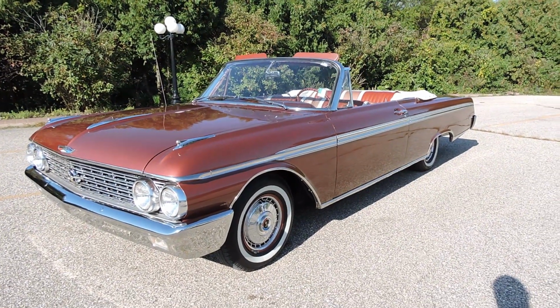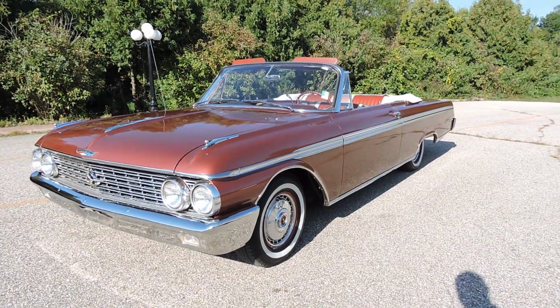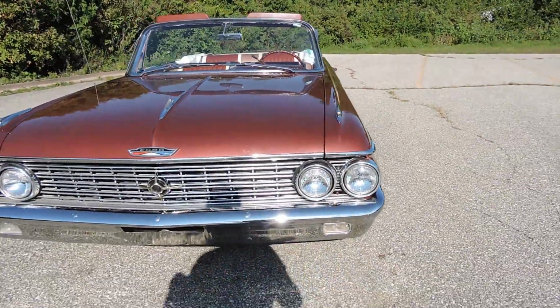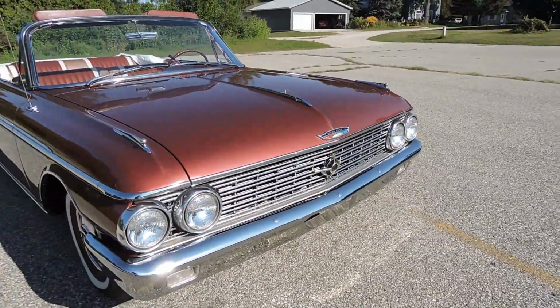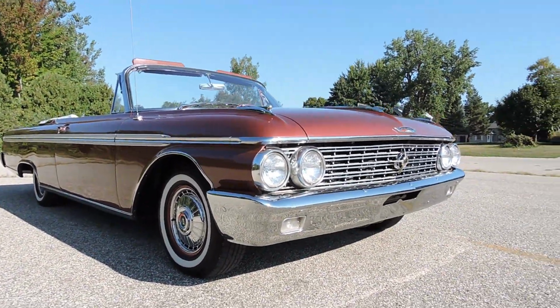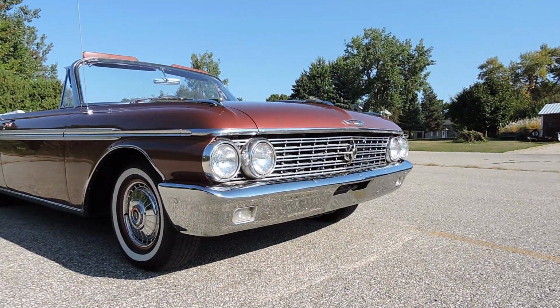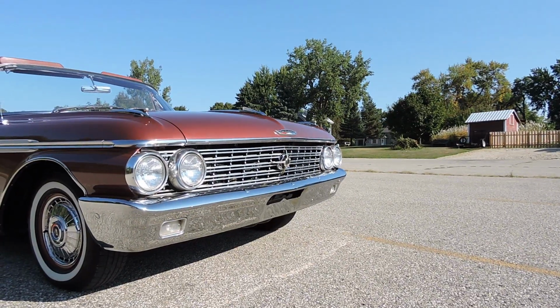It's just a beautiful turnkey driver, ready to go to any of your local car shows and be very proud of. As far as the bumpers go, they look brand new. When they came in, we buffed all the bumpers out, polished all the chrome, buffed the car. Just a fantastic looking 62 Ford Sunliner. Front bumper looks to be in excellent condition. Like I said, it's not freshly re-chromed anyway, but it buffed out absolutely beautiful.